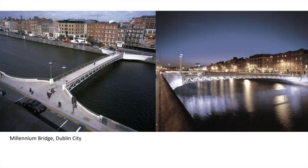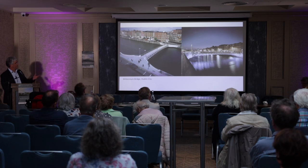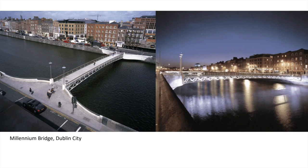And of course the lighting, which you can see here on the wall, the last photograph shows the lighting. There's a lot of work put into the lighting, and the lighting is in the handrails on the bridge. And there's also uplighters to uplight the central beam.